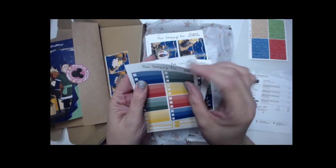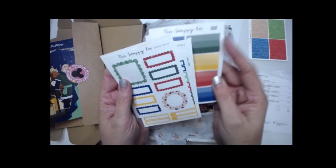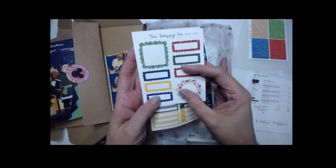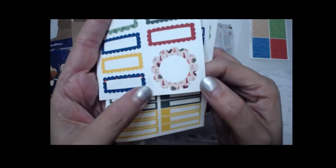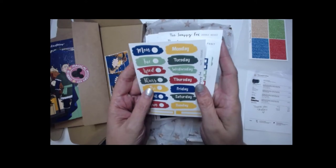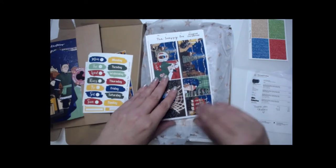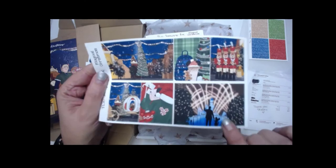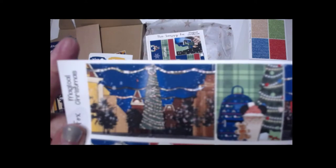And then we have the check boxes. Because Dawn is super sweet. We have the doodle boxes. And yes, I always feel them to make sure that they're cut. Oh, look at that. That's a cool pattern. And then we have our days. Our date covers, as it says. Okay. We have two double boxes. Is that not amazing? Is that not amazing? Oh my gosh. And the tree.